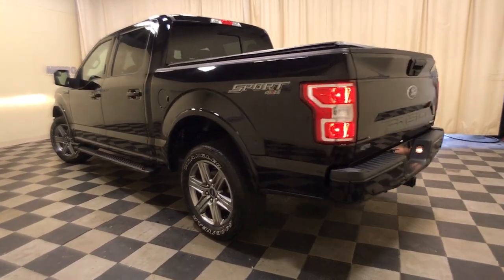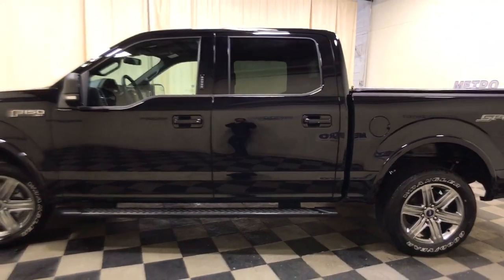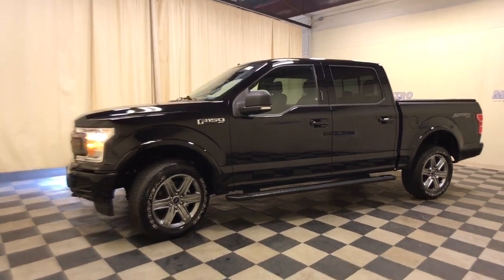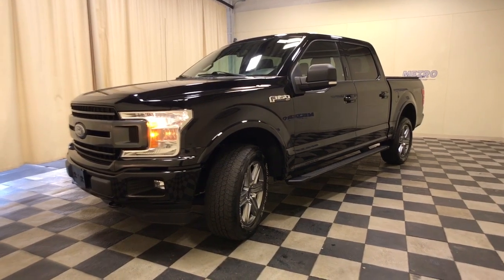These are just some of the great options this vehicle comes with: keyless entry, navigation system, remote engine start, fog lamps, trailer hitch, heated front seat, power driver seat, electronic stability control, aluminum wheels, intermittent wipers.